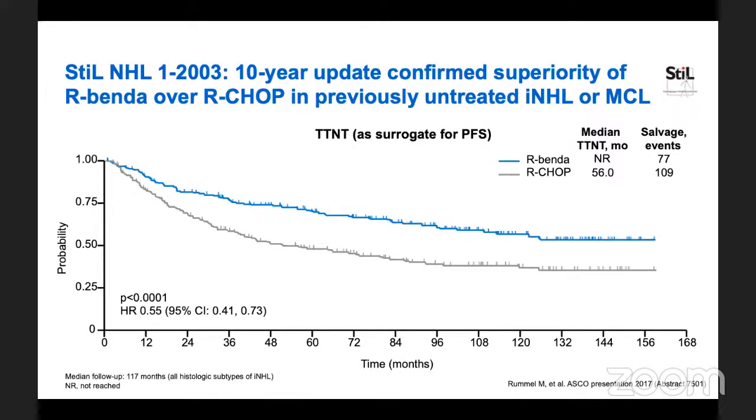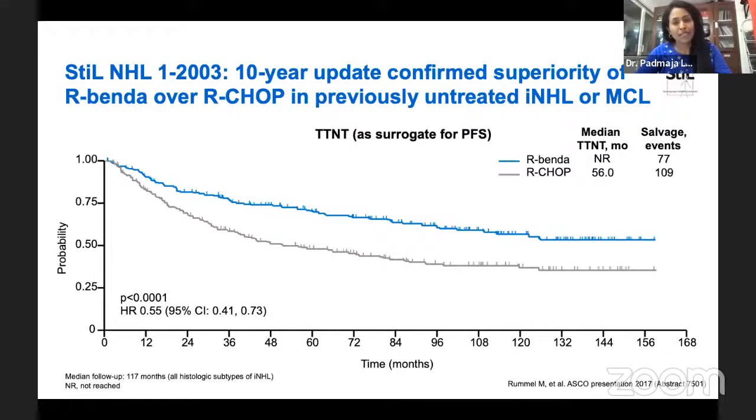Based on all these data, would you prefer to go for R-CHOP or R-Benda for this? Oh, for this particular patient, yes, R-CHOP, as it's too bulky disease. If we have not biopsied it, we would go with R-CHOP and then see. If we did biopsy, then still it feels like we should add anthracycline given the bulk of the disease.